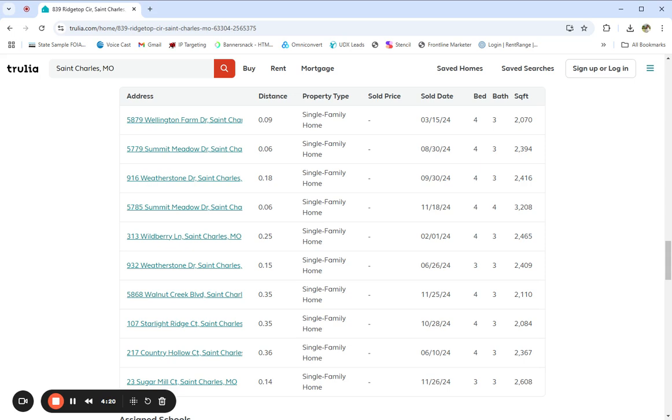It's going to be to have a broker's price opinion done, which you'd pay a couple bucks for, or to get a full-blown appraisal done. So we're kind of just getting a rough estimate based on the value here. In order to really firm it up, we would need somebody that has access to that data.